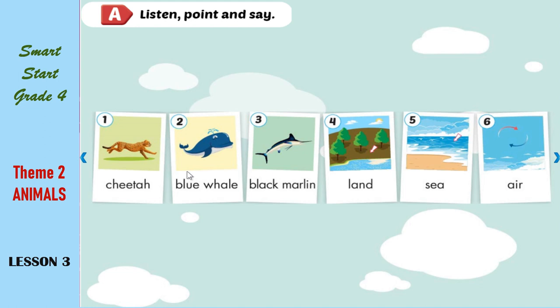A. Listen, point, and say. 1. Cheetah. 2. Blue whale. 3. Black marlin. 4. Land. 5. Sea. 6. Air.